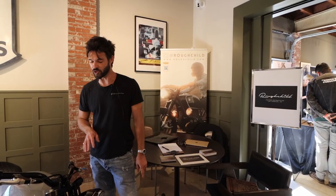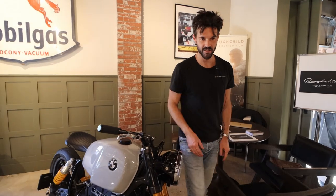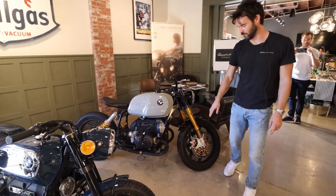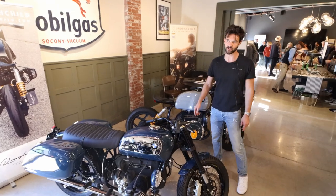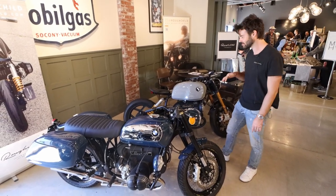So my name is Robert from Rothschild, and we build a custom BMW airhead. Our main business is putting a modern front end and real brakes on this thing. So we spend a lot of time developing engines. So we do a full mechanical drivetrain rebuild. Our bikes are putting out about 75 to 80 horsepower at the wheel.